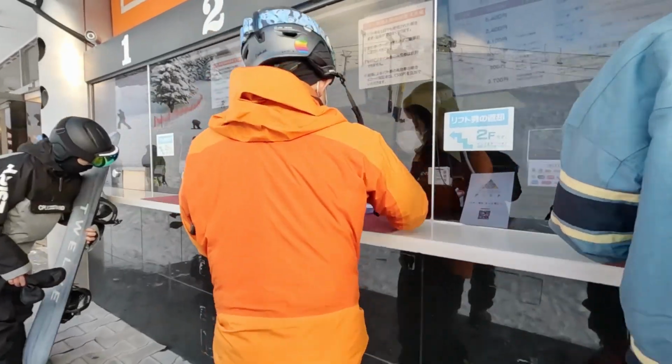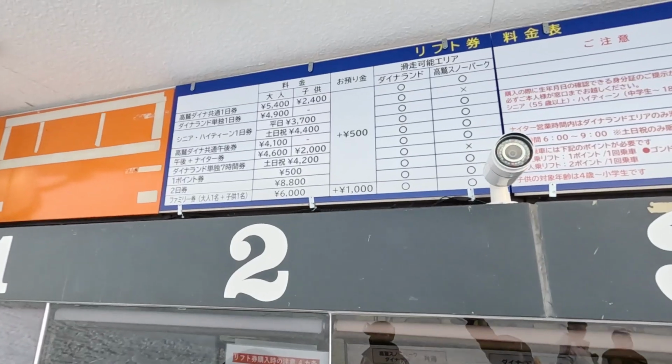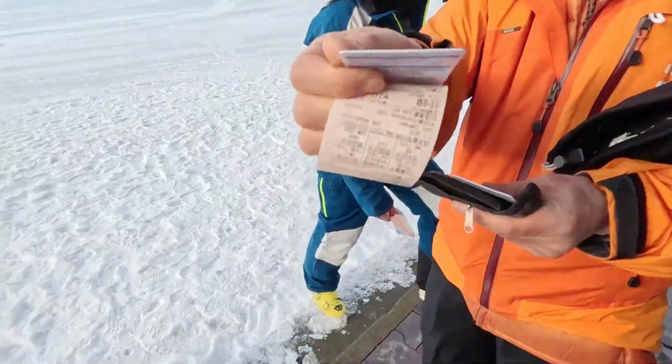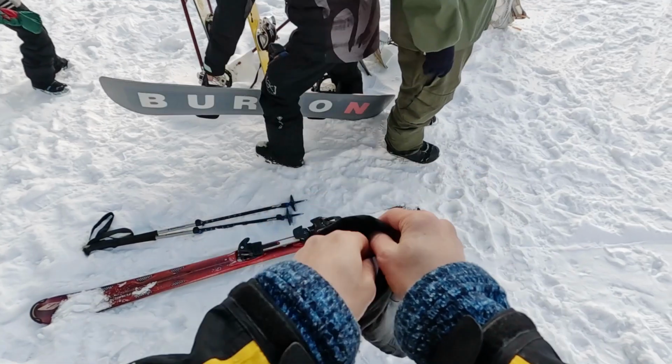Here you can buy the tickets. It costs 5,400 yen, which is about 40 euros or dollars. This is a ticket with an IC chip inside, and I usually put it inside my gloves like this.